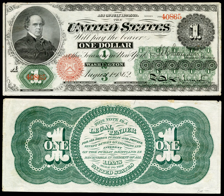Complete denomination set of 1862 to 1863 United States notes, greenbacks.